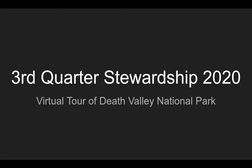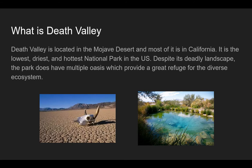Stewardship for 2020. So Death Valley is a national park located in the Mojave Desert, and most of it is in California, although there is a small bit in Nevada. It is the lowest, driest, and one of the hottest national parks in the U.S. Despite its seemingly desolate and deadly landscape, the park does have multiple oases, which provide a great refuge for the diverse ecosystem that has survived in the area.